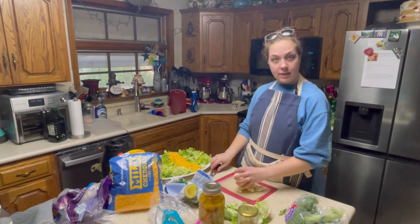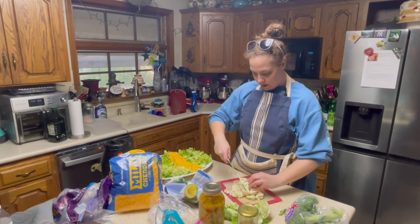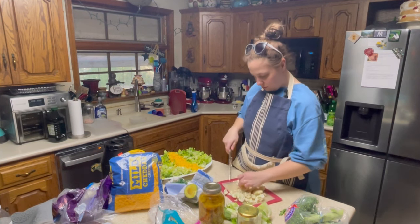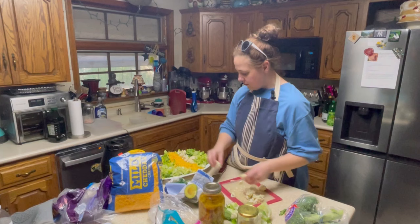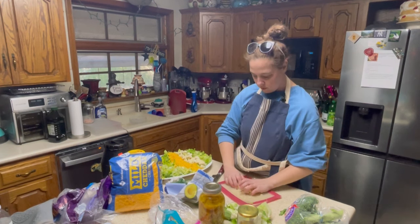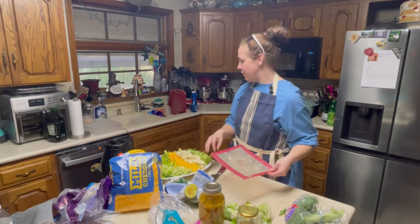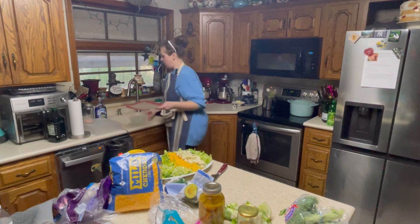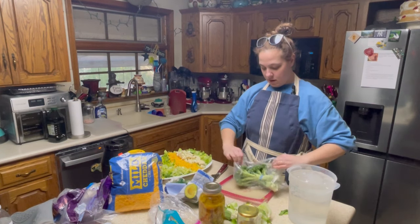All right, I just threw the asparagus in. I have the ice bath preparing. We just want to blanch that. This has to be the tiniest little head of cauliflower that I was able to find at the store. So that is our ice bath. We have the broccoli.